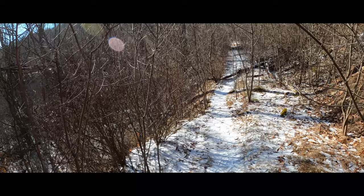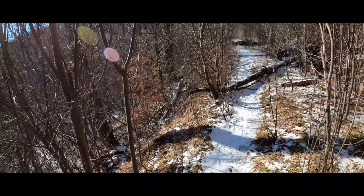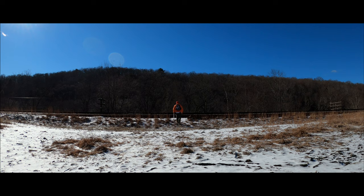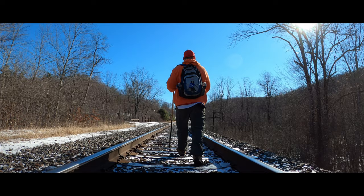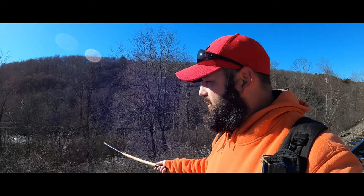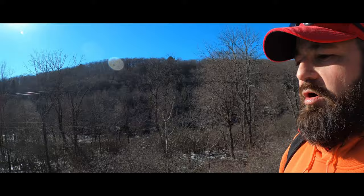We're now making our way down this little connector trail. It's going to run us right down to the train tracks. This is decent. We are on the tracks now. Down there, rushing, is the Lehigh River. The beautiful Lehigh River. And we're going to walk a little further down the tracks here and see if we can check out this old train.